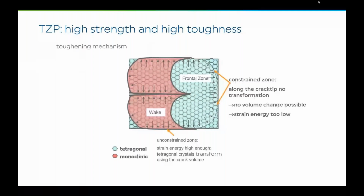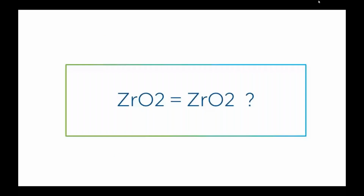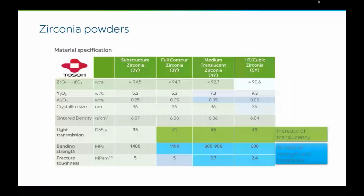And so probably a company in dentistry that no one's ever heard of. They were a Japanese company that provides the majority of dental manufacturer companies in the world zirconia powders. And so they started out, and originally they produced what's called substructure zirconias. If you've been in the industry long enough, you know these were the zirconias that you had to go ahead and put some sort of porcelain on to be able to get some sort of aesthetic outcome.